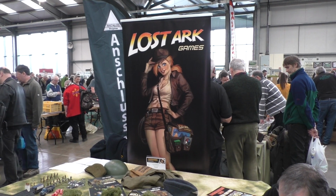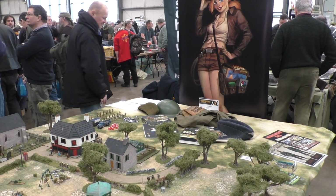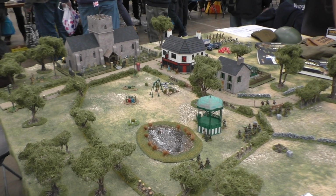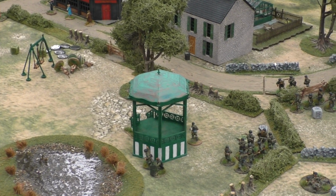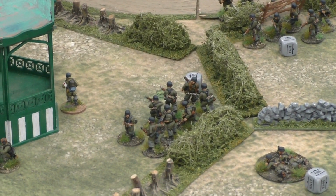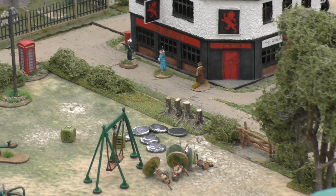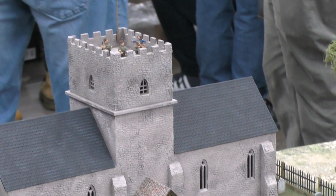Right, this is Lost Ark Games. So I think we're somewhere in the realms of Indiana Jones. Very, very nice models. Got the old village green bandstand. Enemy troops advancing across there. These are Crusader. Oh, right. Oh, yeah, they do. This one, early war Crusaders. Early war.